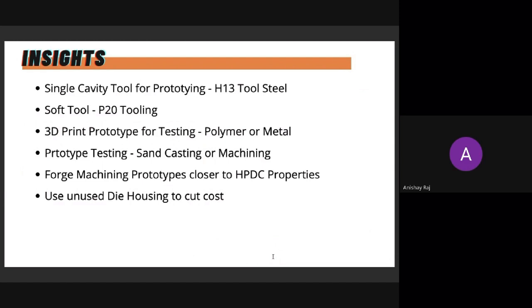The next is about 3D printing of prototypes. Some customers request that they want a prototype in die casting to check fitment and do their testing. You can also 3D print it using polymer or metal, if you want to do fitment with drafts and with all the new design considerations that you've done. You can also prototype using sand casting and machining it with the allowances and all the design considerations to do your testing and fitment.